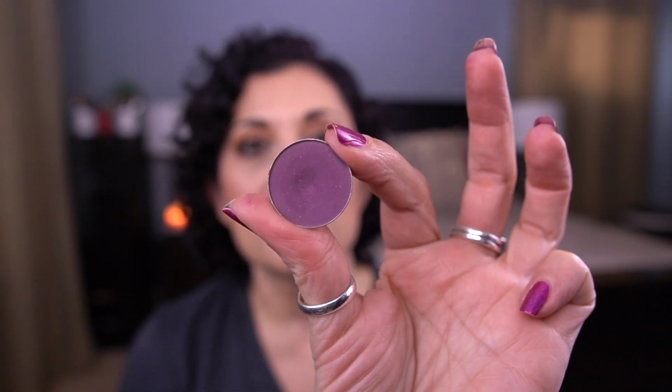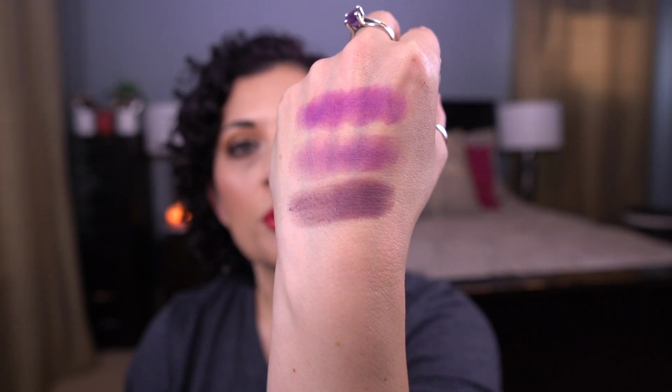Next we have Makeup Geek Curfew. And it is this one here. So you can see I've got a little dip going because I really use this just in the outer corner. This is a great outer corner shade. There we go. Oh, so pretty. And I've used Curfew 14 times.